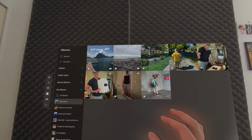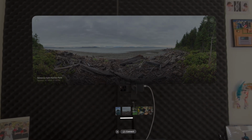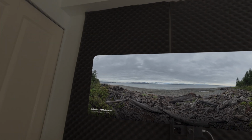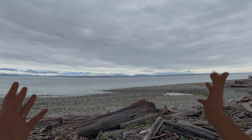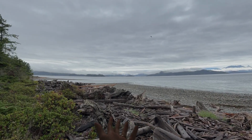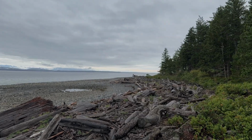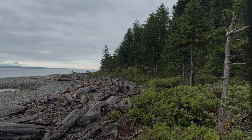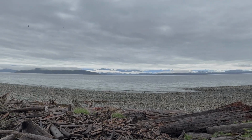I'll show you what that looks like now. I'll just open up this second panorama, and of course I could move it wherever I want, but I want this to wrap around me. Just look at that icon up in the top right, boom. And I am at Rebecca Spit on Quadra Island, and it is just gorgeous. High res, all the way around me. It really feels like I'm sitting in the spot where I took this panorama photo.